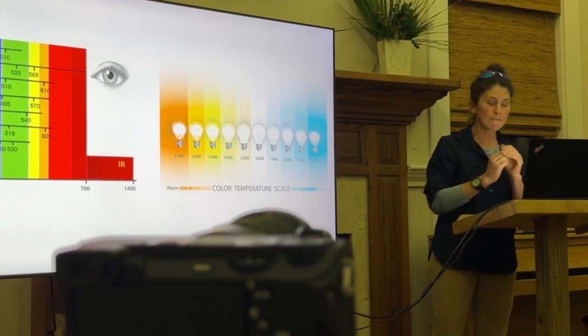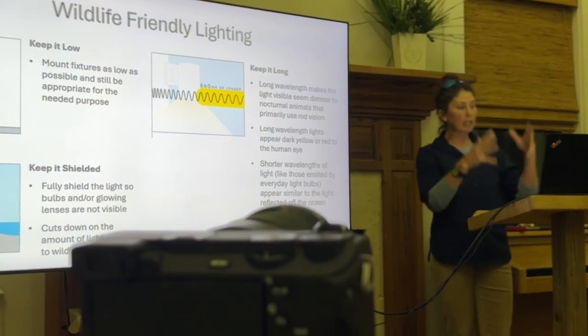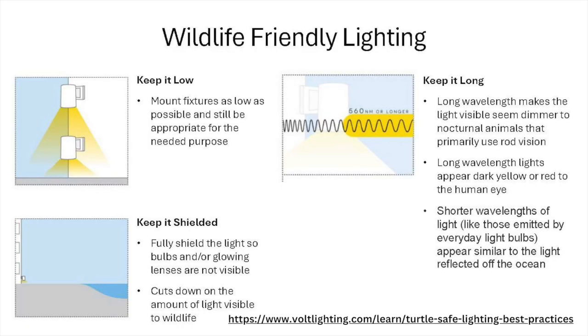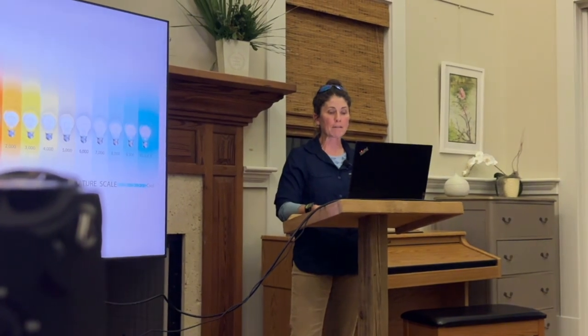So if you go back to this slide here, looking at keeping it low, keeping it fully shielded, using light only where and when you need it, then that can correlate into energy savings and cost savings as well, just in a different application than what you would do with just going and buying an LED light bulb.